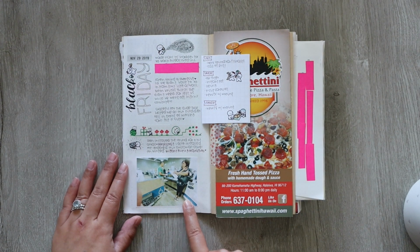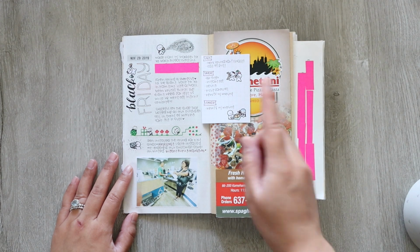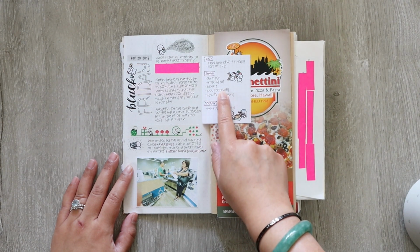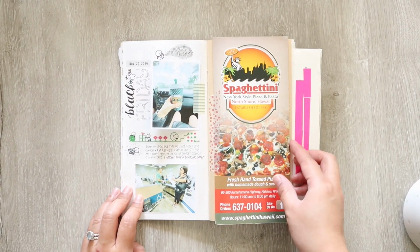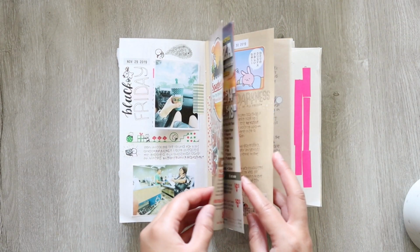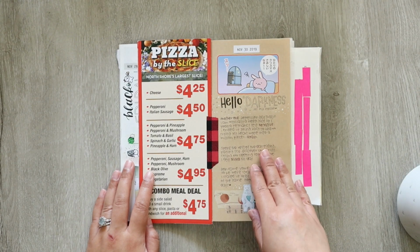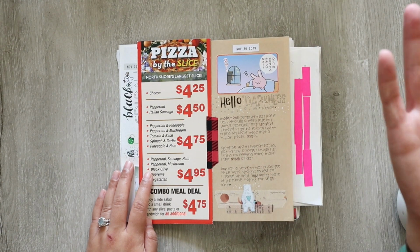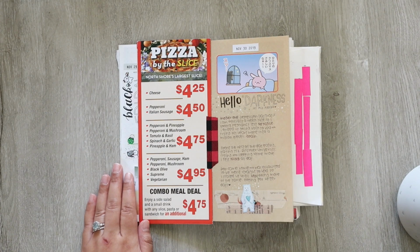My mom went a little nuts and got an air fryer, an Instant Pot, a Keurig, and a new TV. This is a menu to our favorite pizza place in town. Some days you just don't have anything to journal about, so a cute picture from a magazine will suffice. It's the words and stories that are important.